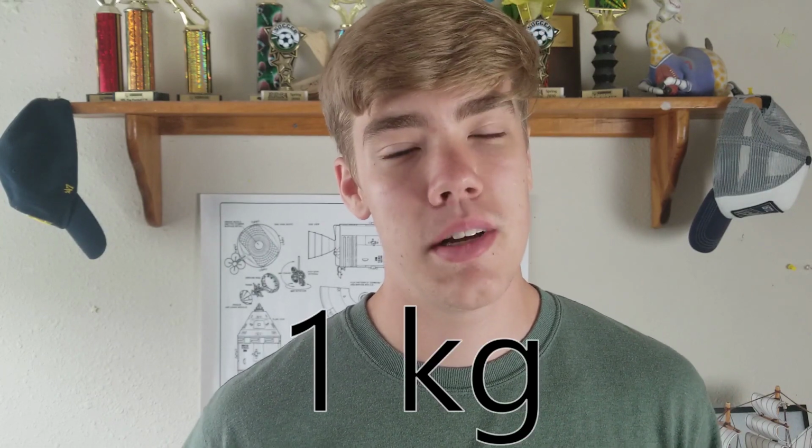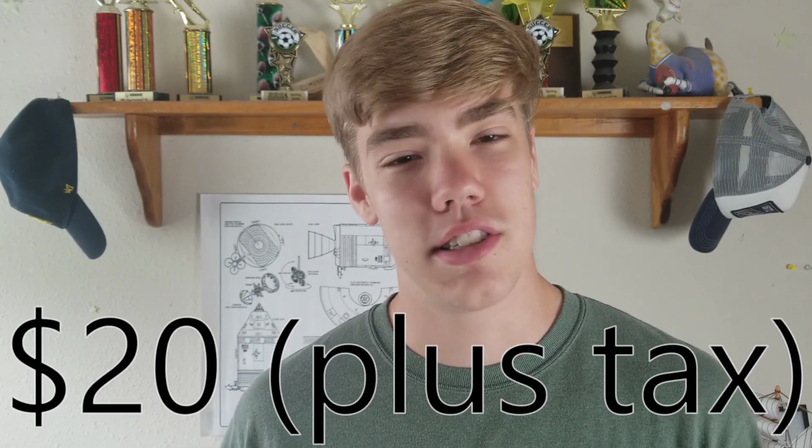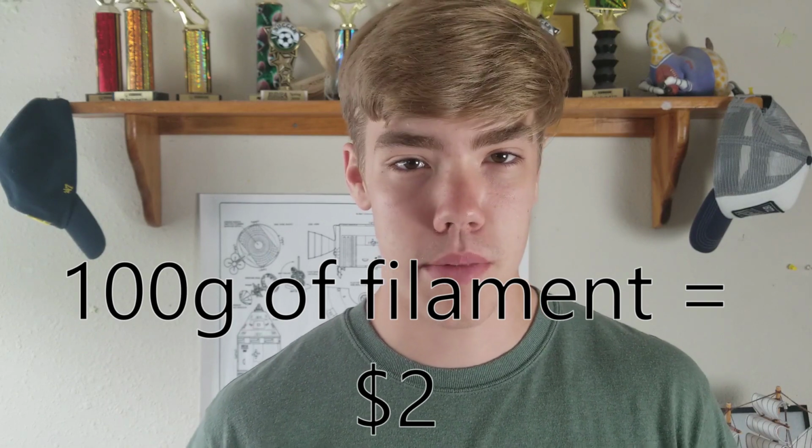A standard roll of filament like that weighs about 1 kilogram and it costs about $20 plus tax. It's a little bit more, but $20 is the sale price. So if you do the math, that means 100 grams of filament is equal to about $2. Keep that in mind. This product right here weighs 77 grams. So in theory, it should be less than $2, probably about $1.50, $1.75. But I would be able to easily sell this for $5 and people would buy it. Doing the math, that's about a $3.50 profit, which is pretty good, all things considered.